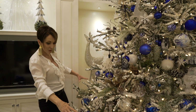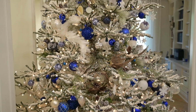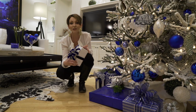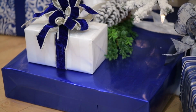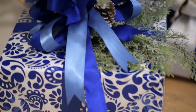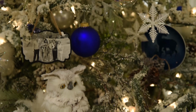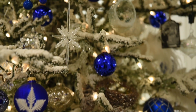You'll notice that I start with large balls at the bottom. I go to more medium size as I go up, and I end up with smaller balls by and large at the top. One thing you'll notice is that I often pick out gift wrap for my gifts that match the color scheme of my tree in my home. So I like it to look beautiful. I put a lot of work into making my house look great for the holidays. So gift wrap goes along with it. And everywhere you look, there's something that captures your attention and catches the eye.